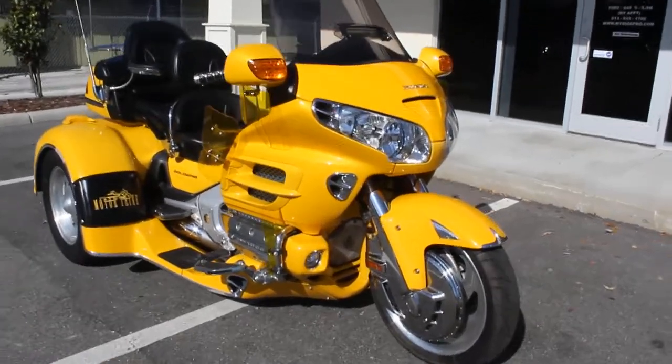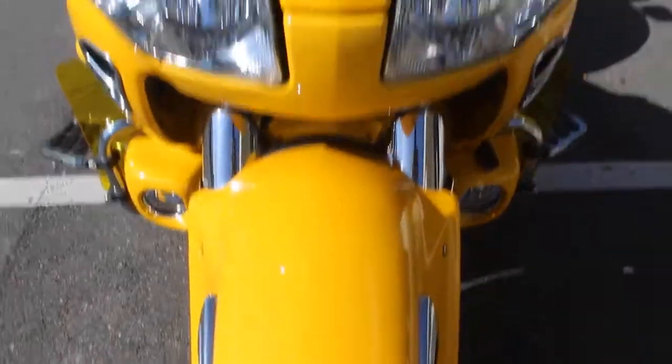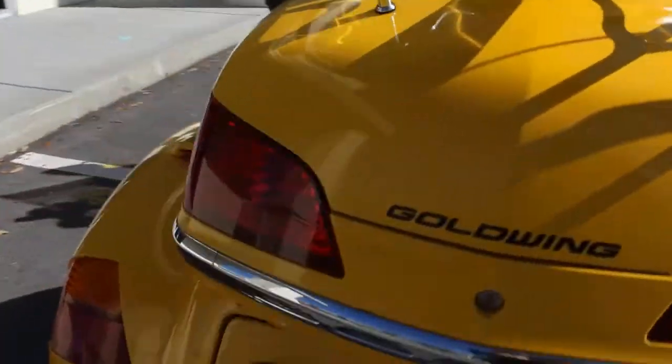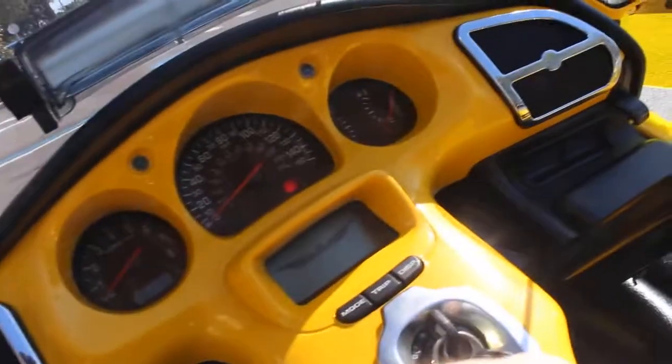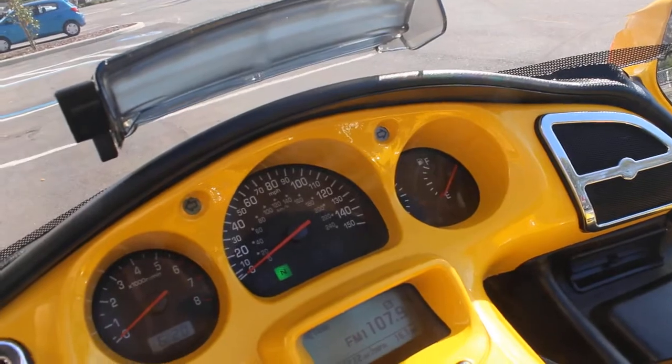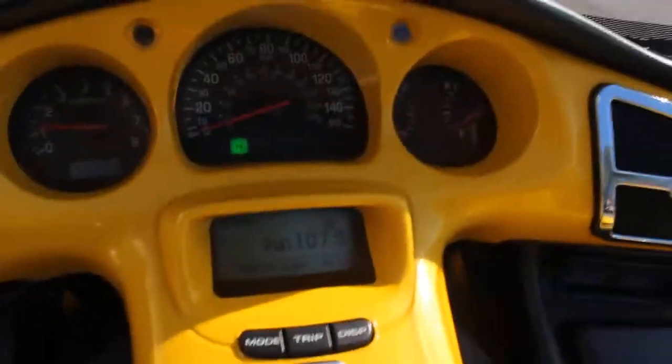Really nice machine here. 2003, it's got low miles, good tires on it. I'm going to go ahead and start this one up. I left it in gear. I'm going to come around. The button was sticking on me there for a second. Probably just needs a little contact cleaner, like a lot of these do.